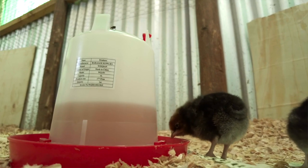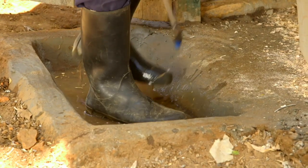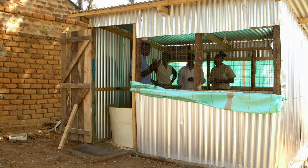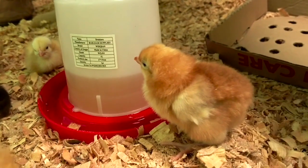Ensure that the feeders and drinkers are clean. The foot bath disinfectant is always availed. Restrict movement of people. These are no-go zones for visitors. Ensure there's feed and clean water, always.